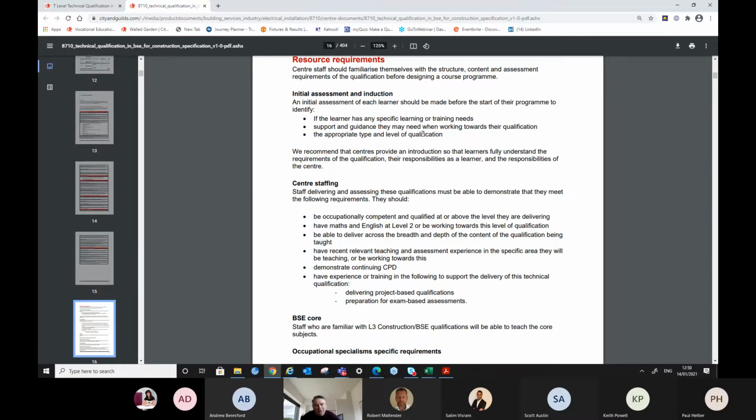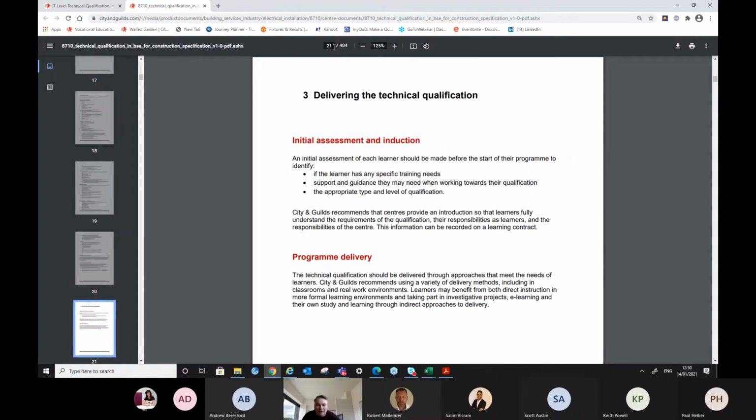And then on page 21 of this document too, we have the induction requirements really. And we would say that this is obviously a level 3 qualification. Its content, as we'll see soon, is slightly different to what we've been used to delivering before. And we do highly recommend that a thorough initial assessment and induction are done on learners prior to being enrolled onto the T levels and also on programme as well.